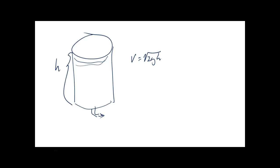So suppose the tank filled with water is allowed to drain through a hole under the influence of gravity. We'd like to find the depth h, so we want to know the variable h as a function of the time t remaining in the tank at t. That's what we're looking for.